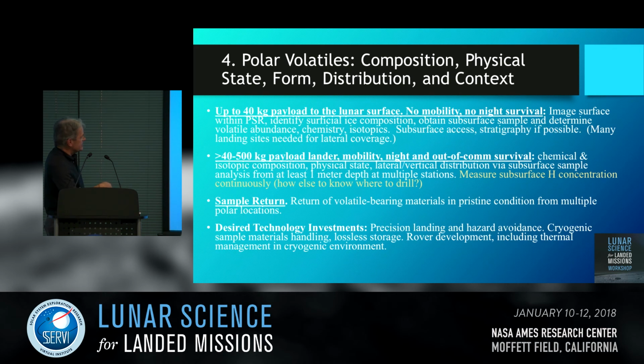The fourth example is polar volatiles, my favorite, to get at the composition and physical state. Basically, you can land in the darkness and carry out something like a landing site in Cabeus, for instance, where LCROSS showed that there's water. Basically take imagery of the interior of the PSR with the lighting that you carry with you. Identify superficial ice composition, obtain a subsurface sample, which again requires subsurface access and sample handling.